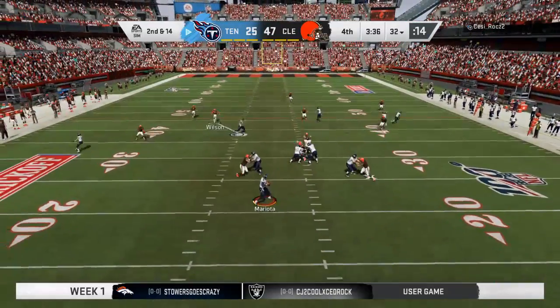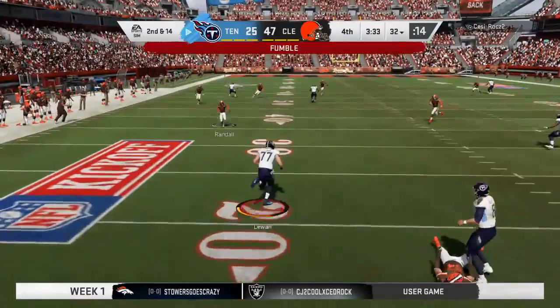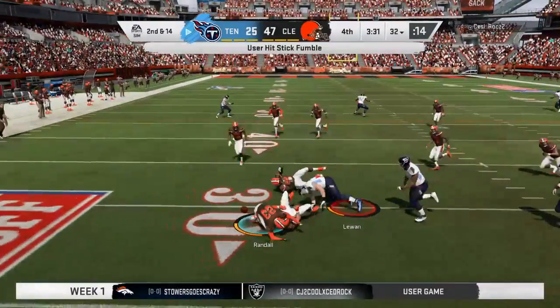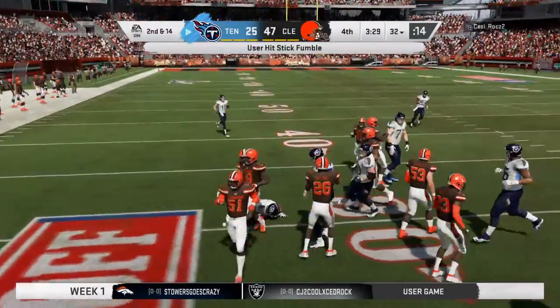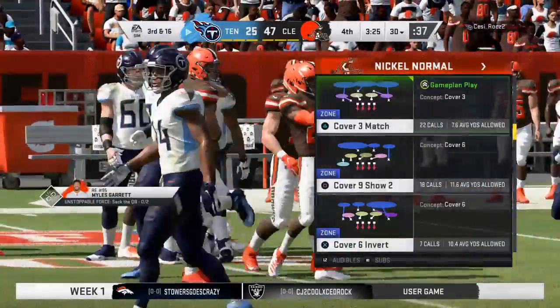They'll throw again. Mariota. It comes, and he lost the football. Mariota had it jarred loose. Bottled up. Fumble. It's out. It's loose. So they escape, so to speak, maintaining the football.